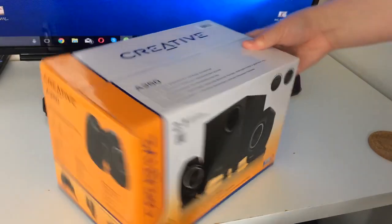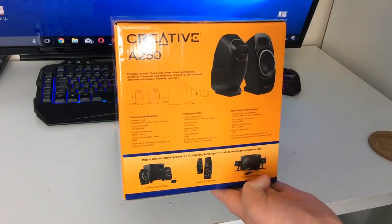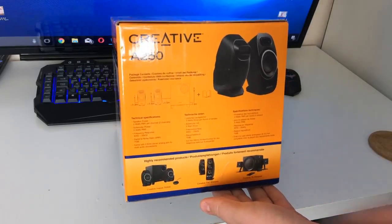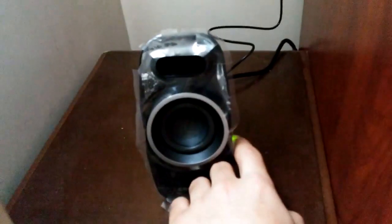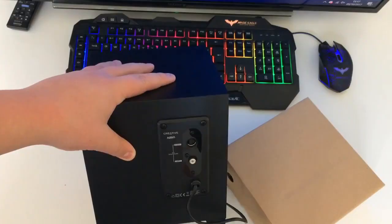6. Creative A250. When you're out shopping for cheap PC speakers, it's easy to become overwhelmed by the choices out there. It also doesn't help much when reliable brands have multiple options in the same price range. The differences between the multiple low-end speakers we tested were minimal, but the Creative A250 2.1 speakers stood apart from the competition with big sound despite their compact size.